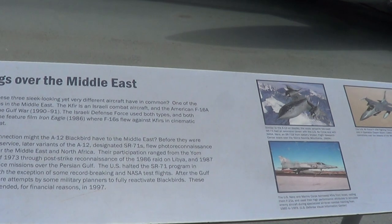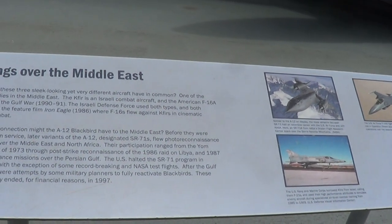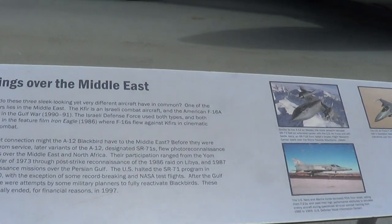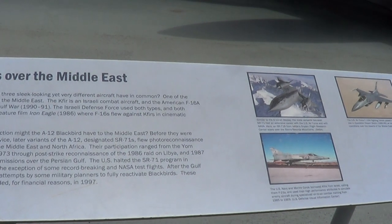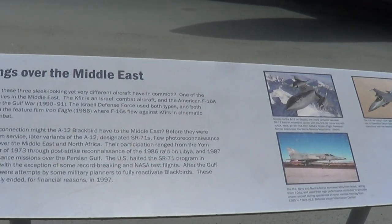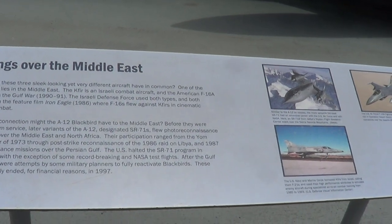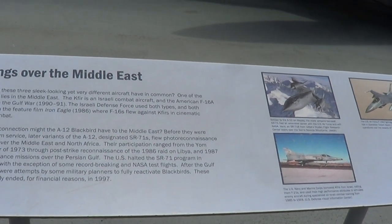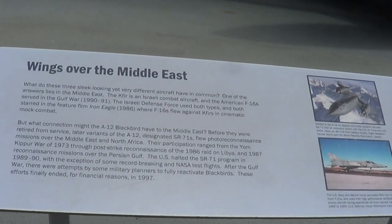The U.S. halted the SR-71 program in 1989-90. With the exception of some record-breaking and NASA test flights after the Gulf War, there were attempts by some military planners to fully reactivate the Blackbirds. These efforts finally ended for financial reasons in 1997.